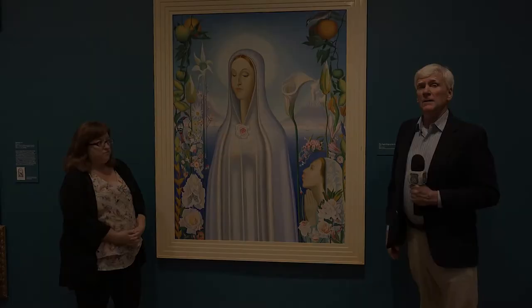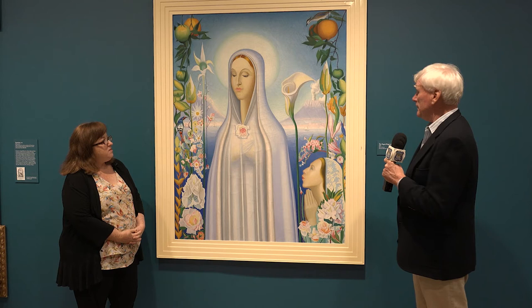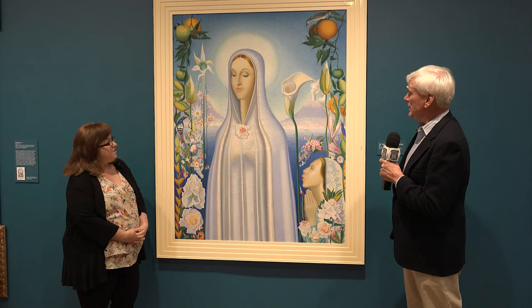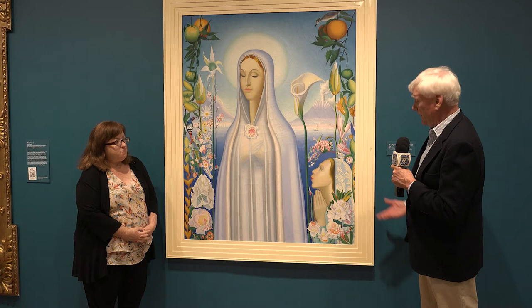Great. We're in front of another one of Stella's efforts from the old country, the Virgin from 1926, a rather serene scene with a calla lily and the symbolic volcano in the background. And I'll let Audrey take it away. There's a lot to talk about in this image.